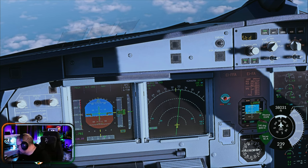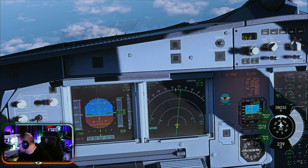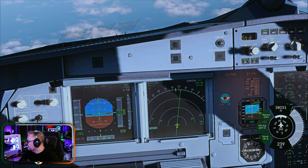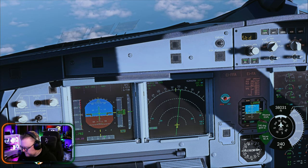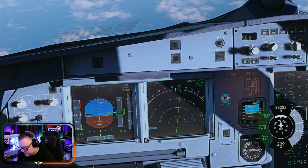I'm just trying to get the, there it is there, look. Can we zoom in? Can we get higher? It's to do with the braking system. It's the braking system. Okay. Nope, doesn't like that.